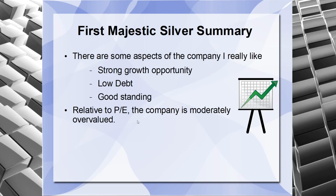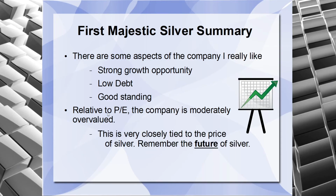As far as the PE ratio goes, the company is, I think, moderately overvalued. Now, this is relative, though, because it kind of depends on your stance. Specifically with silver, I think there's an argument to be made that this price is fair, because I think, and I think a lot of you watching will agree, that silver is more likely than not going to go up in the future. You got to remember the future of silver here. With all of this electric and green energy that we're having, I think that this will drive the price of silver up, which could increase earnings and justify the PE ratio that we currently have.